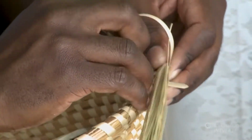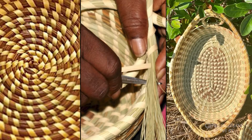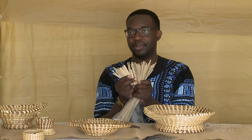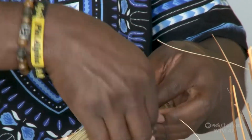No two basket makers make the same basket. Each basket weaver has more of a defined stitch pattern. Here is the palmetto. This comes from the South Carolina state tree, the palmetto tree. And I actually go through and strip the blade. But when I strip the blade, I now get these pieces. And from these pieces is what I use to sew the basket.